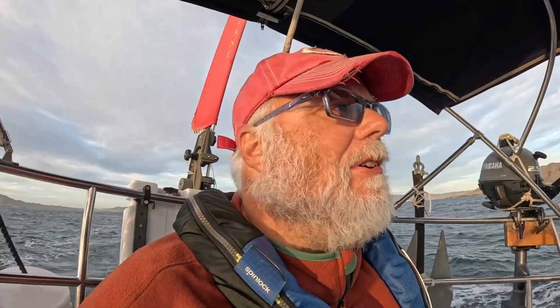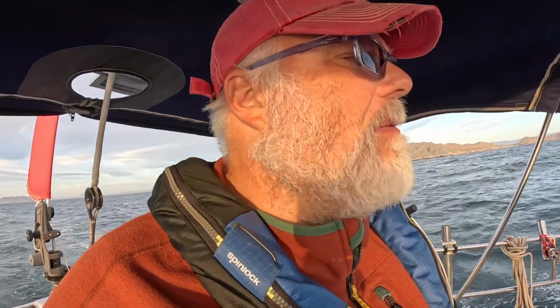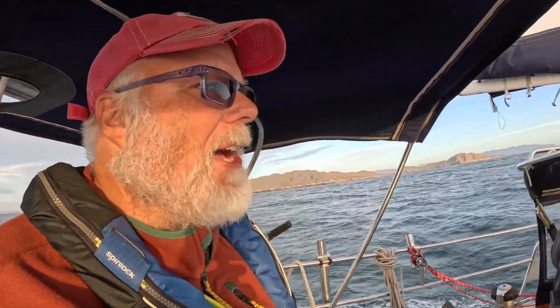All right, 5:09, we're heading offshore. And we are making 6.7, 6.8, 6.9, so a little under 7 knots. 19 knots of true wind with 16 or so apparent, maybe just a hair behind us, but it's kind of almost a beam reach.